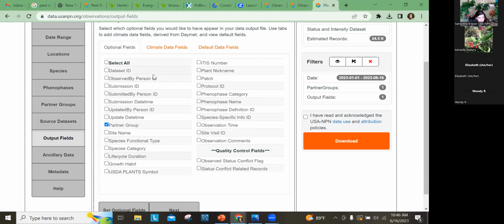I usually pick that first one that says Nature's Notebook. Does that matter? That doesn't really matter, because you've already filtered it by your group's data. It's only going to be the data that you guys collected. If you were looking at data across the entire United States and you just wanted Nature's Notebook data, then you would pick just Nature's Notebook data.